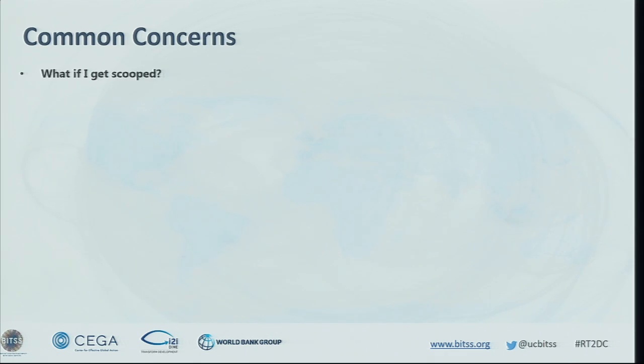So what are some of the common concerns for people posting preprints? What if I get scooped? The way to think about this is that posting a preprint online gives you a time-stamped verification of your precedence over whatever idea you're presenting in the paper. So if someone tried to scoop you, you can say, well, I came up with the idea first.